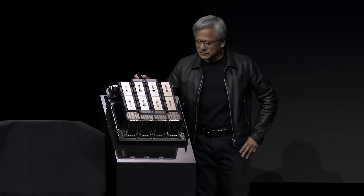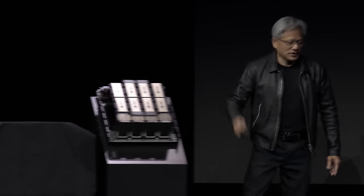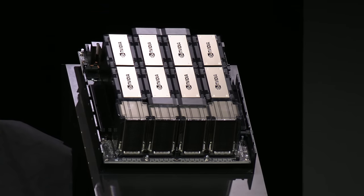And this GPU revolutionized computer science altogether. This is the third generation. This is Hopper GPU. This is the GPU that everybody writes music about. There's a Billy Joel song written about this GPU. And so this GPU has gone on to reinvent artificial intelligence.